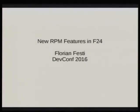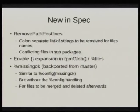The last release was pretty big, new feature-wise, because RPM is known to be rather slow-moving, but not this time. So we'll start with a couple of smaller things we will just skip over, and then go to the two big things we added, which are file triggers and Boolean dependencies, which we will dedicate a bit more time to because they are more complicated. So let's just dive in.